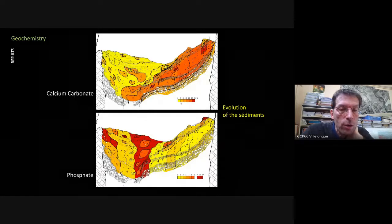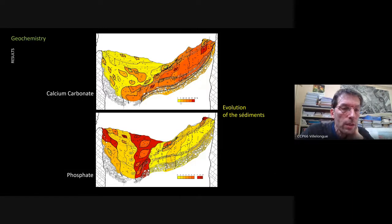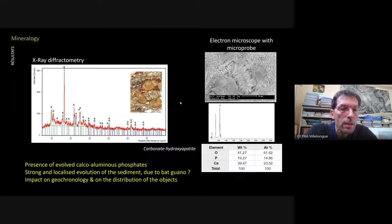The micromorphology can be helped with quantification with geochemistry. The upper part gives you the dosing of the calcium carbonate on the profile. It has been sampled thoroughly, and you can see in the yellowish tones the lower content of calcium carbonate, which is a weathered part, and the lower graph is the same analysis, the same profile, thoroughly sampled, but with the illustration of the phosphate content of the sediments, which are really highly enriched in some places in what we call the phosphatic pockets. So next slide.